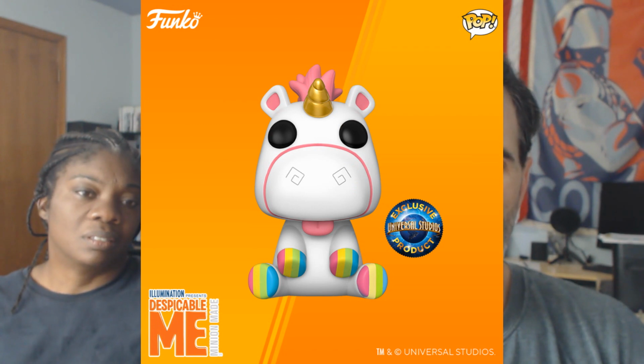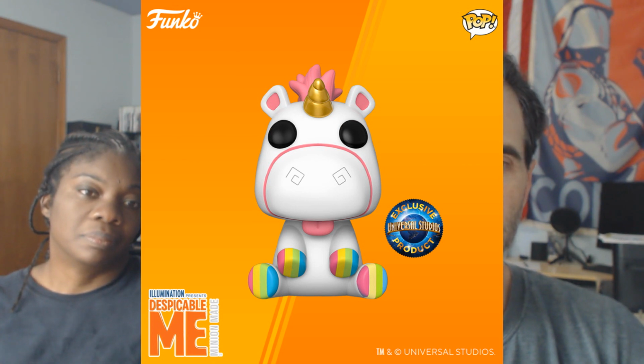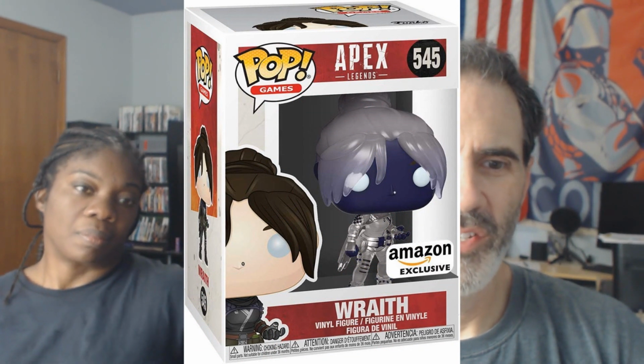And this is Universal Studios exclusive, and it is the unicorn from Despicable Me. And an Amazon exclusive Wraith from Apex Legends video game. I like the coloring. Yeah, that looks cool. And that's going to do it for Funko.